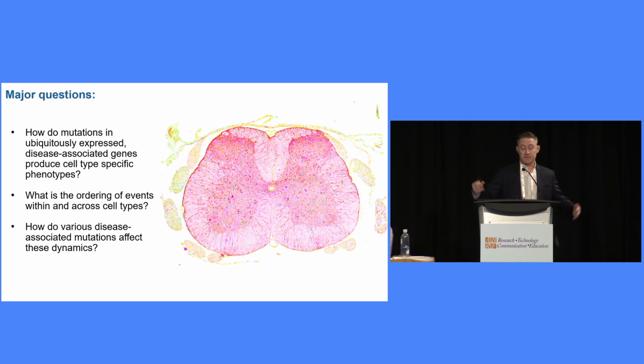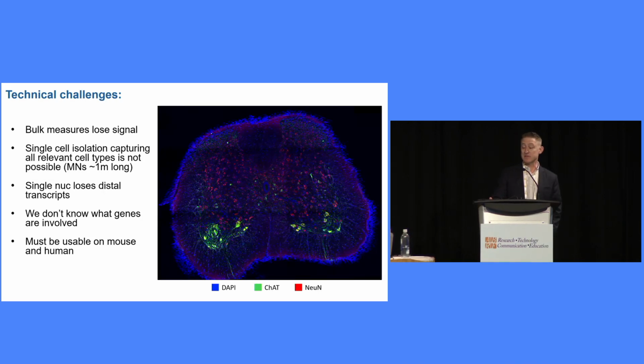And at an organismal scale, we don't fully understand where in the rostrocaudal axis ALS is going to kick off, and in what cell types, and what the ordering of these events is. In this image, I'm showing you motor neurons in green, neurons generally in red, and DAPI in blue. You can see that the number of cells that are most relevant in this disease is quite small. And so trying to understand what's going on with them in a bulk assay is just hopeless.